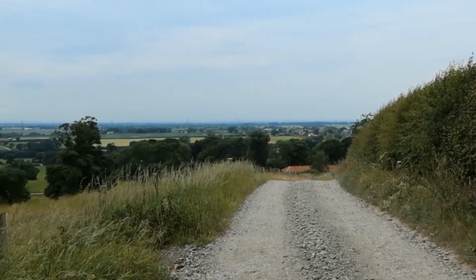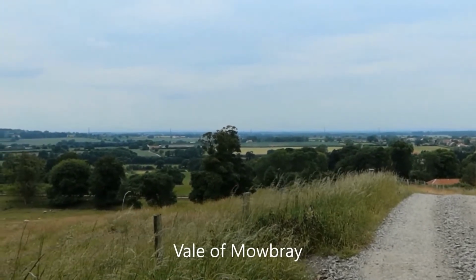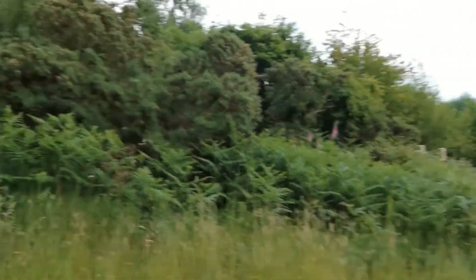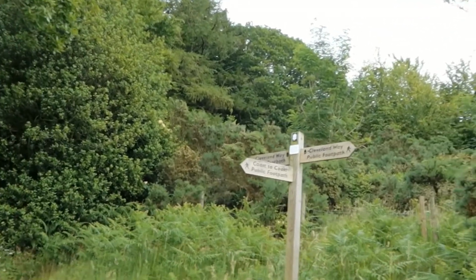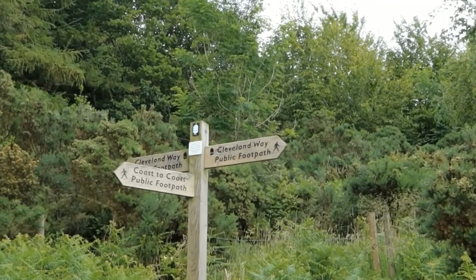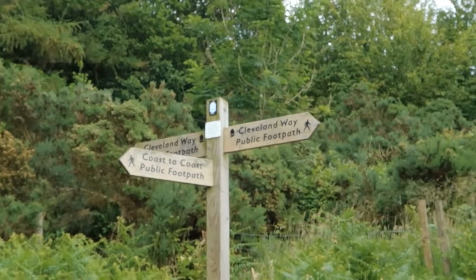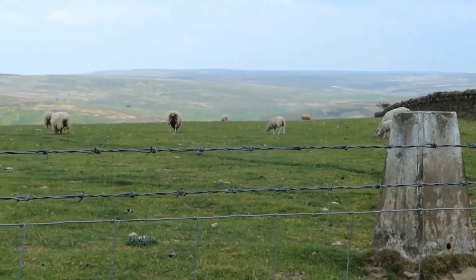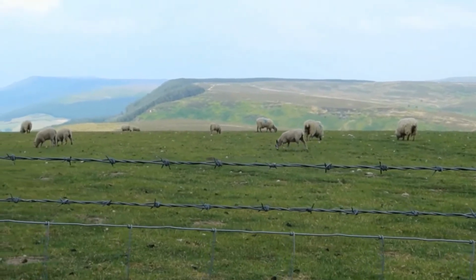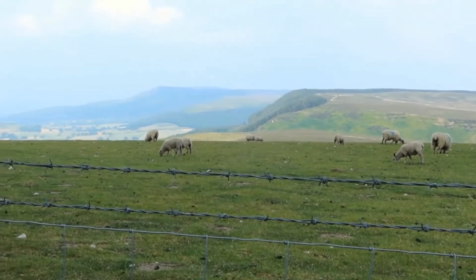So we're climbing up the hillside now, up into the forest. I'd say the Vale section of the Coast to Coast is now complete. This is where the Coast to Coast meets the Cleveland Way, which is a national trail, which is why they've got the acorn up there, which means the path should be pretty good, and also the waymarking should be good as well. There you go, North York Moors, home for the next couple of days as we walk along the escarpment out towards the east coast.